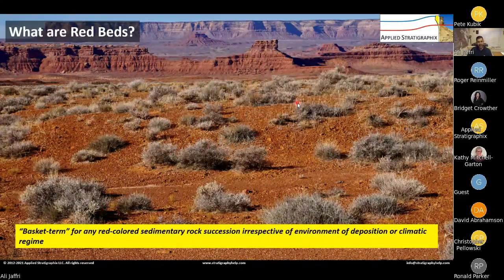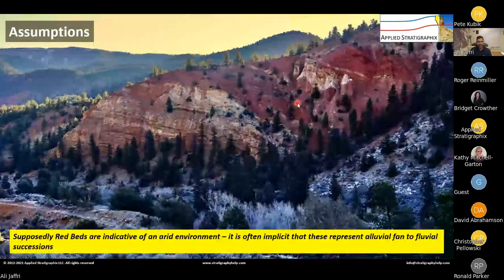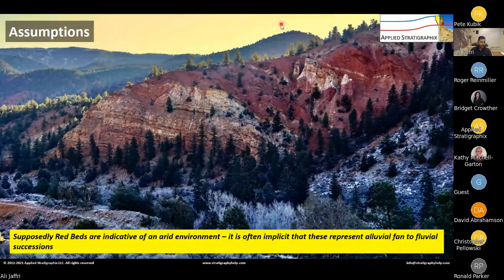I'll tell you right now that just the color of these red beds is going to throw you off. It has absolutely no paleoclimatic connotation. The first thing people assume, and this is what I was taught in school, is that when you see red beds, you're looking at terrestrial deposits, and they're most likely arid. And again, I'm telling you that's BS, which is bad science. Here's an example. This is a maroon formation here in Colorado.